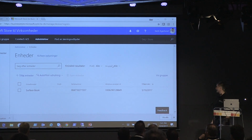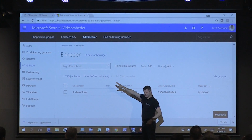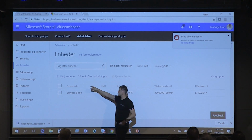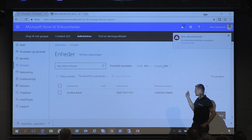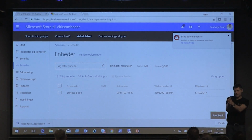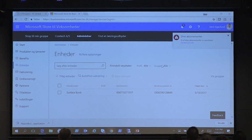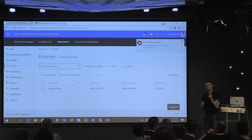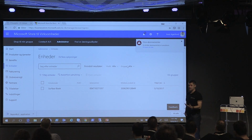So this is actually devices. Everybody can see it's devices, right? So this is my device. What I did was I added the device here. So I had a CSV file with the serial number, the product ID, and so on and so forth. I need that. So if you just go in anywhere and buy any device, then right now we don't have that. Hopefully, maybe that will change. But right now, that's how it is.